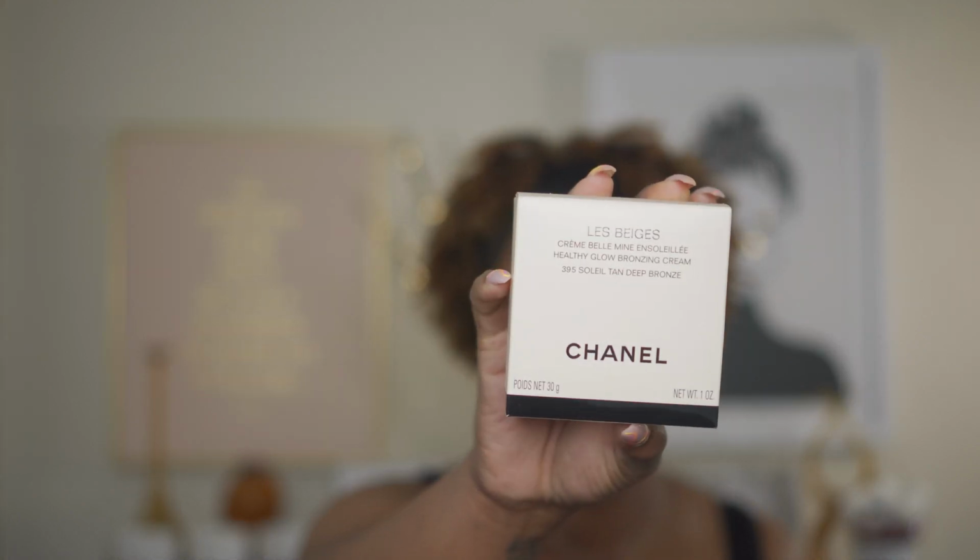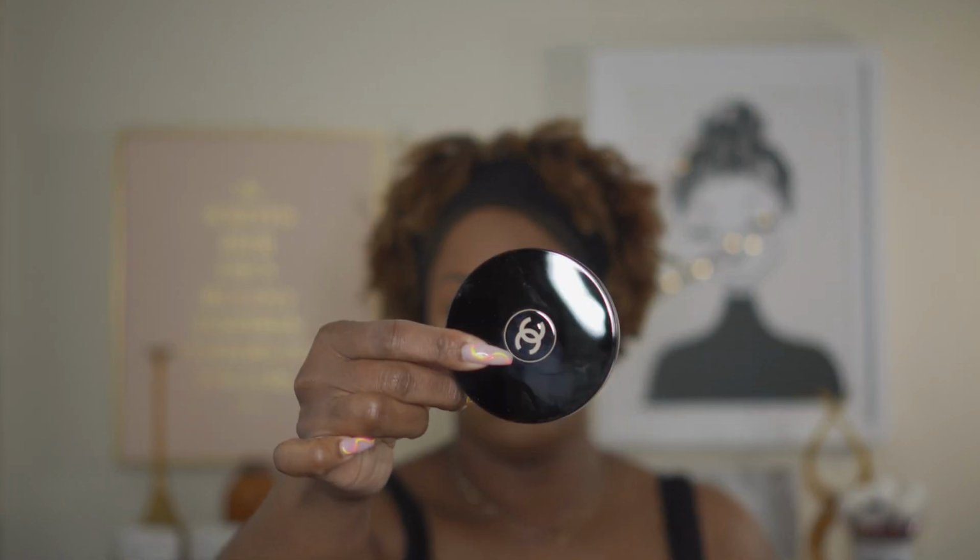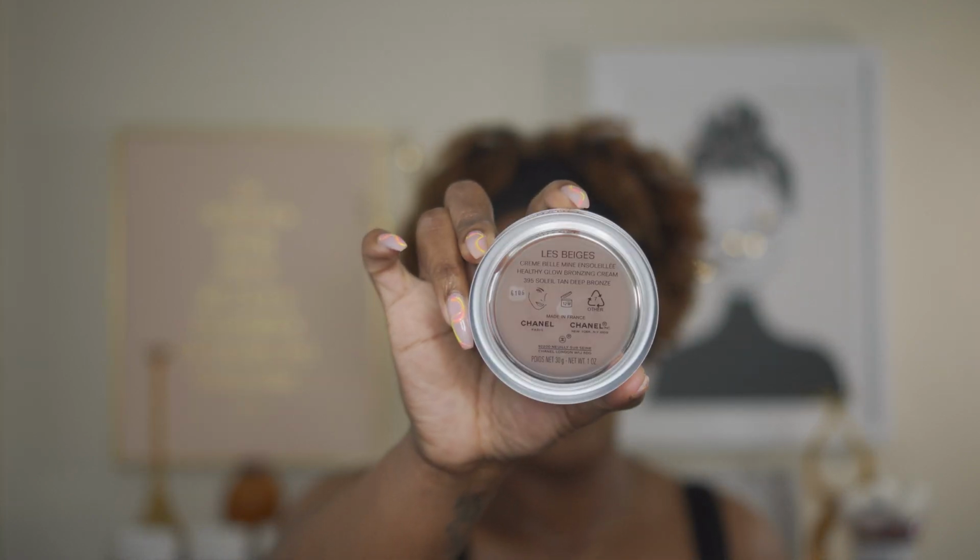All right, so I'm excited today because I am going to be testing out the new Chanel Les Beiges Healthy Glow Bronzing Cream, and this is in SOLEIL 10 Deep Bronze. So this is supposed to be the darker shade. Opening up, obviously, this is what it looks like. This is the Chanel packaging. On the back, it has the information on the product. I'm going to open it.